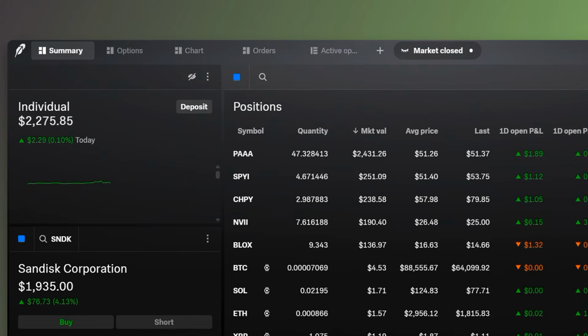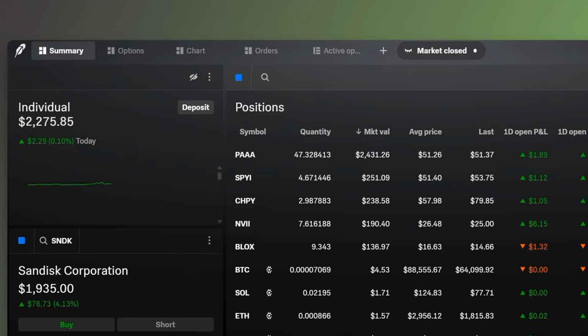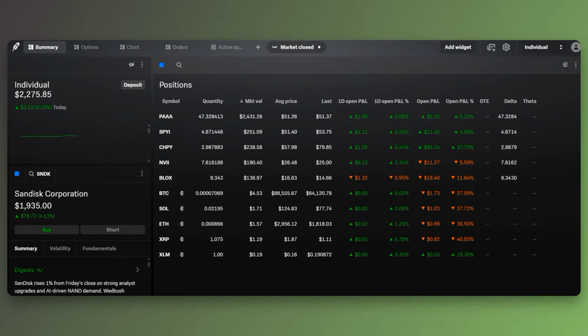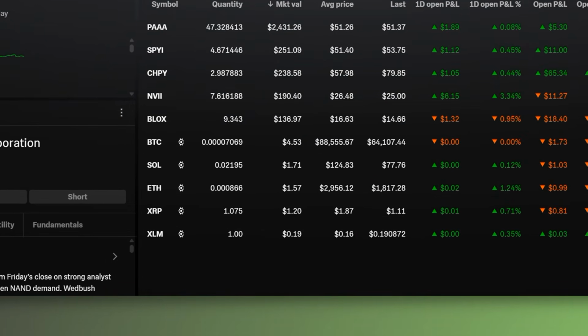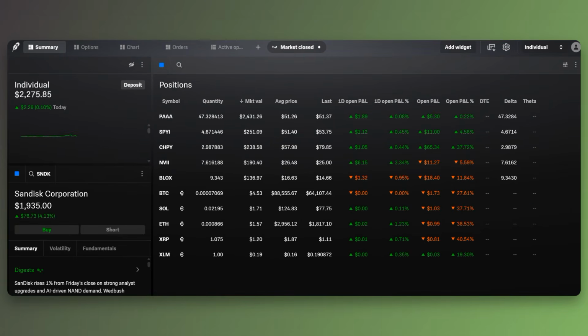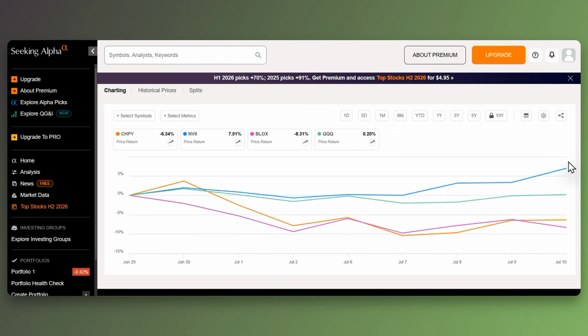But you'll notice my individual account value at $2,275 is less than PAAA's value by itself. And that's because the value of the assets in my ultra-high yield ETFs has gone down from the amount that I borrowed on margin. So that deficit is counted against my assets. At the bottom of the screen, you see a couple of cryptocurrency positions. These are all very tiny and don't really factor into this experiment, other than these rewards got dumped into this same account. Now, let's take a look at share price return.